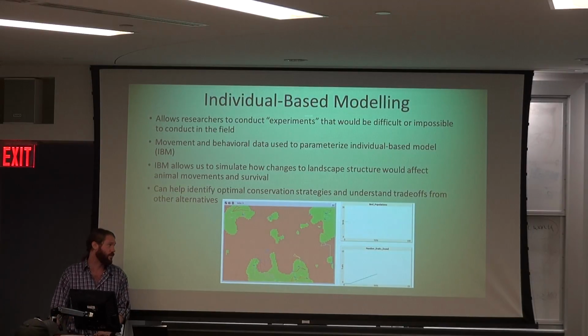And then all of this will be used to inform an individual-based model, or IBM, which will allow us to parameterize model birds and see how they will change in behavior based on how we're changing an experimental landscape. And that's really helpful because it allows us to do these large-scale experiments that we could never actually conduct in the real world.